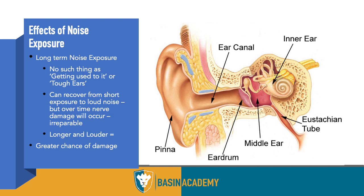Here's the anatomy of an ear. We have the ear canal, which allows sound through, the eardrum, the middle ear, which I already mentioned, and then the eustachian tube. I'm pretty sure I pronounced that correctly. In that little area, especially in the inner ear, is where those nerves are.